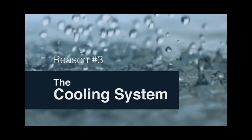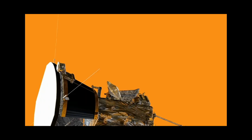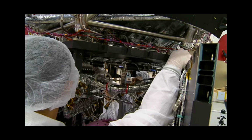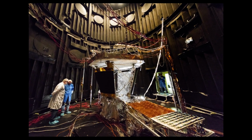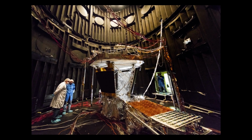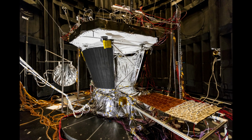The Parker Solar Probe's cooling system is essential for keeping the spacecraft's instruments and electronics from overheating. The system uses water as a coolant, which circulates through channels in the spacecraft's solar panels and other components. The water absorbs heat from the components and then flows to 4 radiators, which are located in the shadow of the spacecraft's heat shield. The radiators dissipate the heat into space.